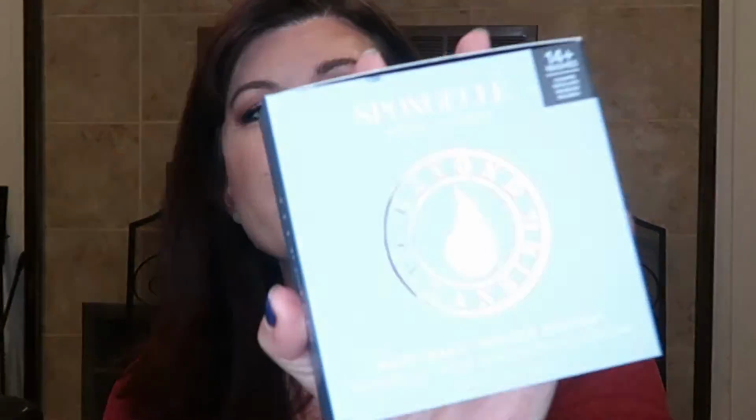Spongelle. So I originally got these in a FabFitFun. This one actually is an empty box because I just got a new one and opened it up. I love these. I particularly like the ones that have the wrist loop on it, because not that you'd use it as a soap on a rope, but you could hang it from your faucet, and I like that better than a sponge that you have to find a place to put, and then it's sitting in its own moisture, gross. These are body wash infused buffers.